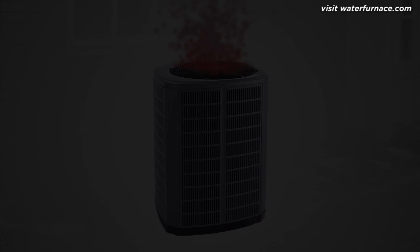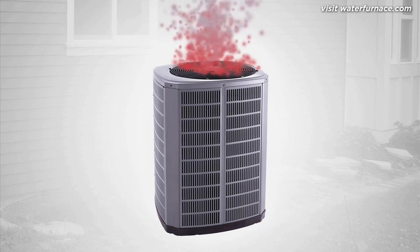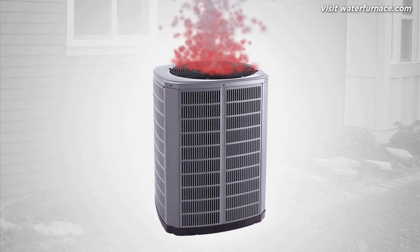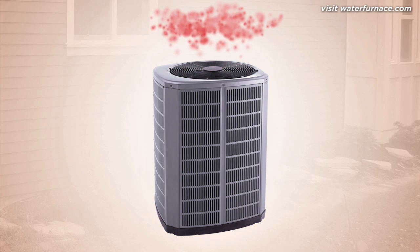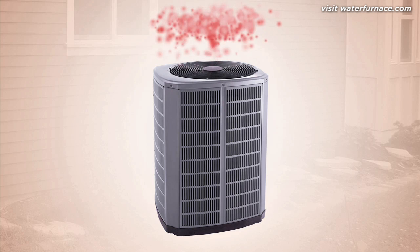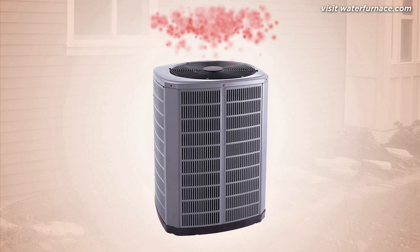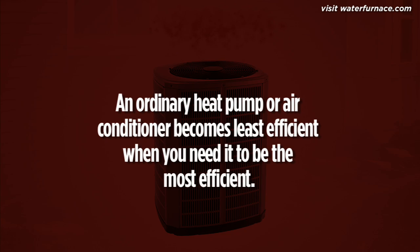In order to cool your home, an ordinary system collects indoor heat and expels it outside. Unfortunately, summer temperatures can easily hit 90 or 100 degrees, which means outdoor air already is filled with heat and is less willing to accept more. The exchange process becomes harder and harder. The result is that an ordinary heat pump or air conditioner becomes least efficient at exactly the time you need it to be the most efficient.